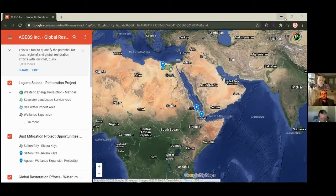If we can get that funding project done, I think it'll help a lot in moving water into the Salton Sea and into Laguna Salada. There's everything to be gained by doing it, and I can't see everything to lose by not doing it, really.